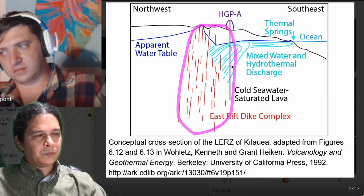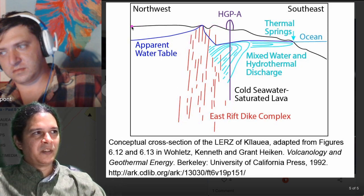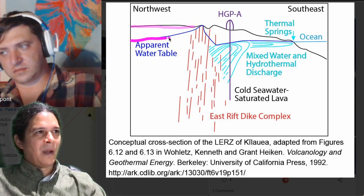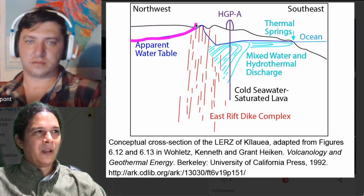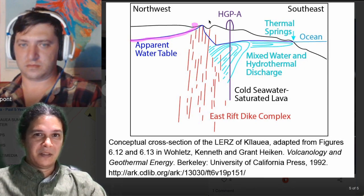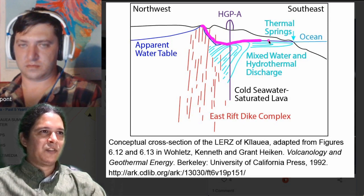And here's another line, the water table. This is how far down you need to go from the surface of the ground to reach the water. The water actually comes up to the rift zone. It ponds up along the north edge of the rift zone. There are actually ponds around the Pahoa area because of this effect. And it drops down and is much deeper south of the rift zone.